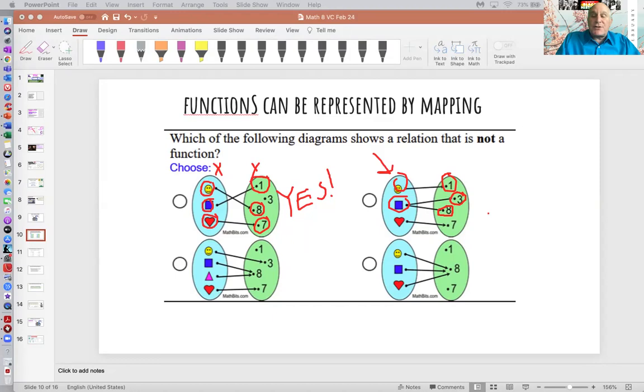Now, this confuses some people. Can you have 2 different inputs that lead to the same output? Yes, this is okay. You can have 2 different X values, and I'm going to show you what that looks like on a graph in just a second, that lead to the same Y value. That is like your strawberries and your bananas still lead to a strawberry banana smoothie. Even if you put in the bananas first and then the strawberries, you still get the same smoothie. So this is still a yes.